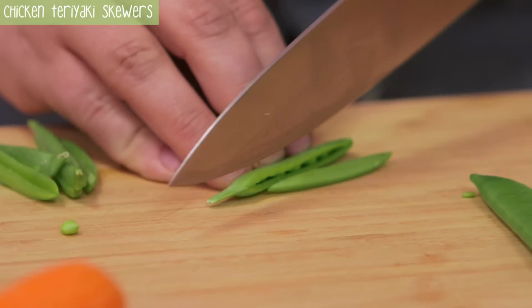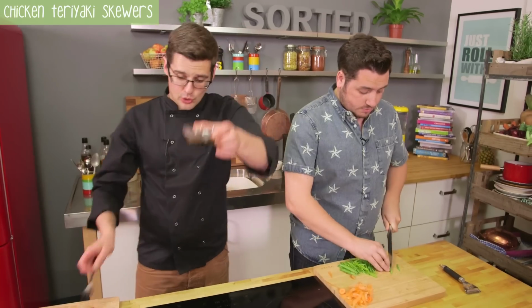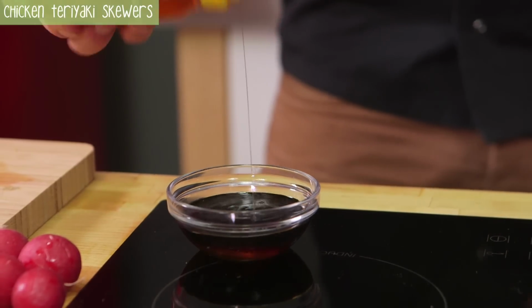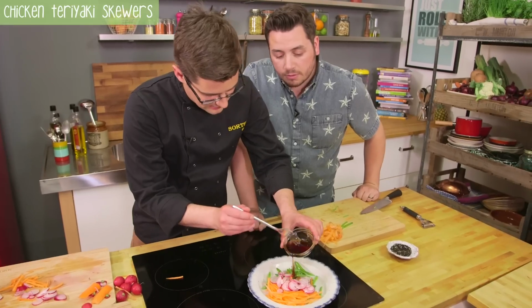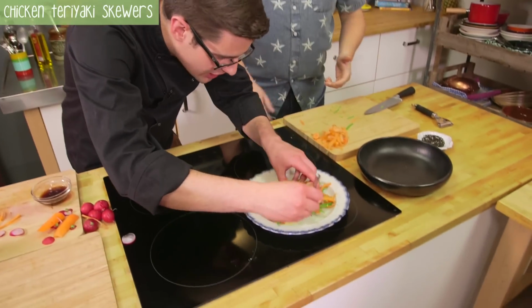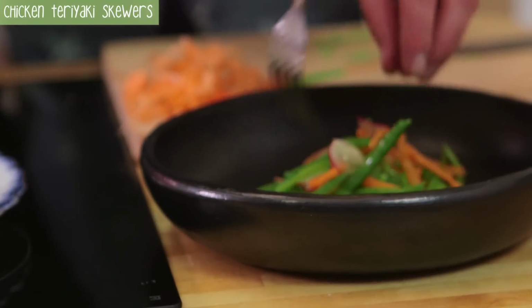To finish off the salad, a very simple dressing. We've got soy sauce, we've got a little splash of mirin and a squeeze of honey. Mix them together, toss the vegetables in it and it's job done. It's all about these dimensions, these colours, these crunch. So just transfer it to a bowl.